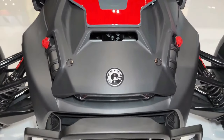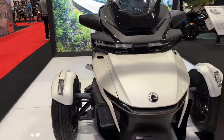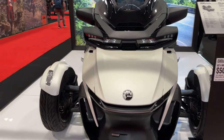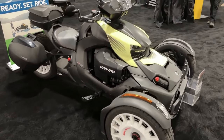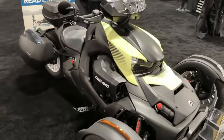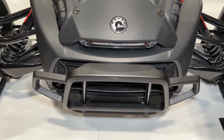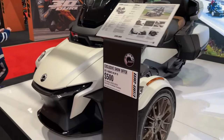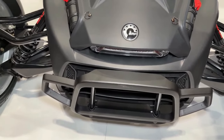The 2024 Can-Am Ryker Rally is a rugged and versatile three-wheeled vehicle designed to conquer both on-road and off-road terrain with ease. Powered by a potent Rotax engine, the Ryker Rally delivers impressive performance and acceleration, making it well-suited for both leisurely cruises and spirited rides.